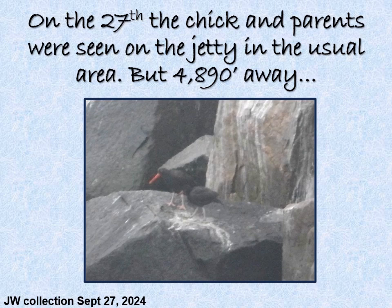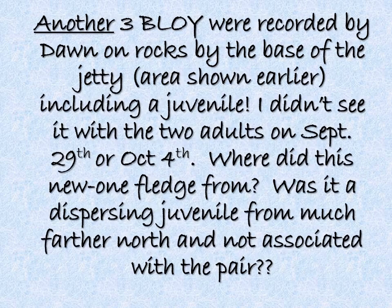So on the 27th, the chick and parents were seen on the jetty in the usual area, but 4,890 feet away, another 3 black oystercatchers were recorded by Dawn on rocks by the base of the jetty. I showed you that area earlier. We were looking at the eye differences between males and females, adults, including a juvenile. I didn't see it with the 2 adults on September 29th or October 4th.